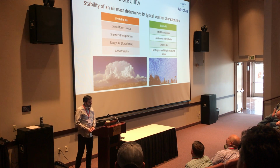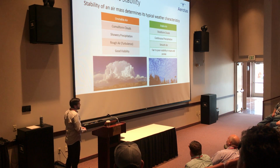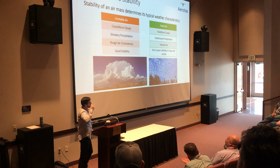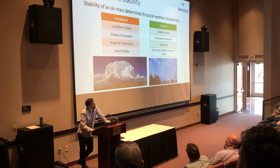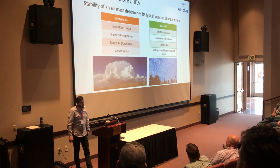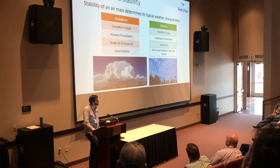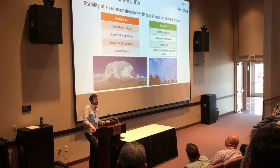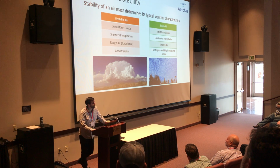Next up, as we talk more about atmospheric stability. Stability of an air mass determines its typical weather characteristics, and there are some counterintuitive things here. Unstable air is typically classified by big puffy cumuliform clouds, showery precipitation, rough air, and the most unusual thing, good visibility. Good visibility is often a sign of an unstable air mass, whereas stable air is often characterized by stratiform clouds like those ones on the right, continuous smooth precipitation, smooth air, and fair to poor visibility in like haze and smoke. Haze and smoke is really kind of weirdly associated with good stable air masses. Good visibility is a sign of unstable air masses.